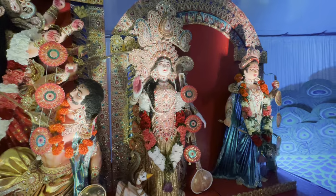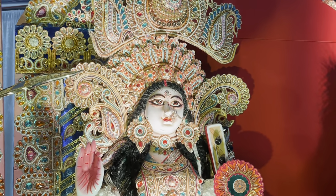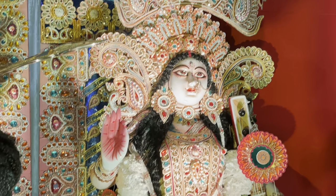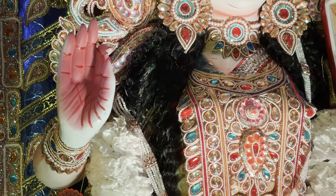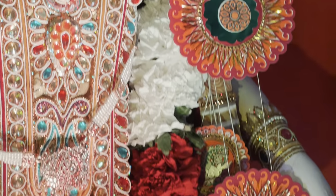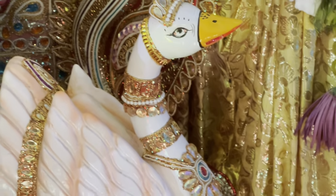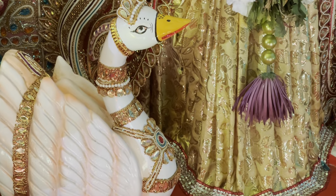Got it. And then this is Saraswati, the goddess of knowledge and enlightenment, because she carries a veena. That's like a 5,000-year-old guitar. It's a string instrument that she plays. It's a veena, and she travels on a swan. Well, that's a very fancy swan there. Oh yeah.